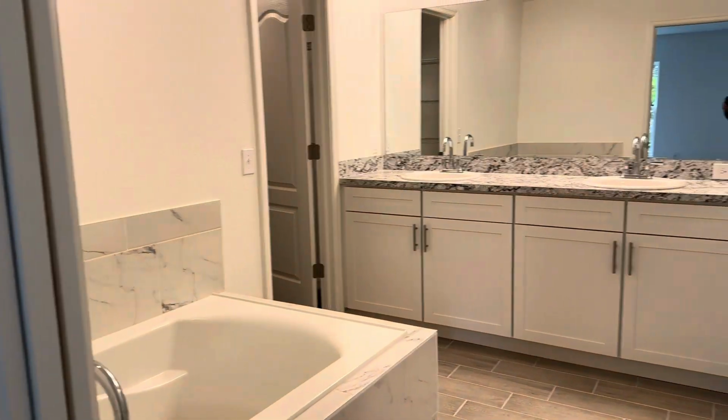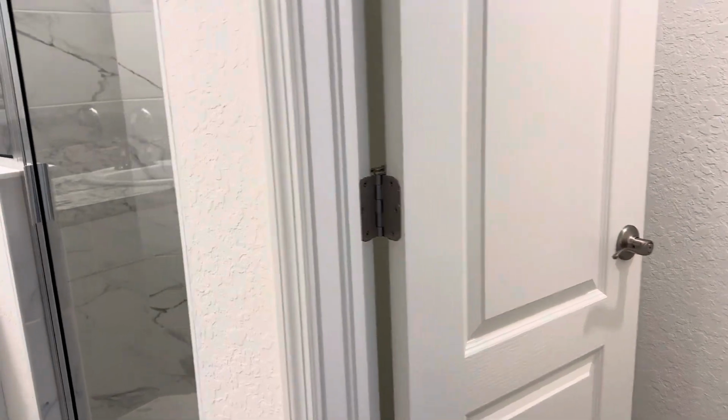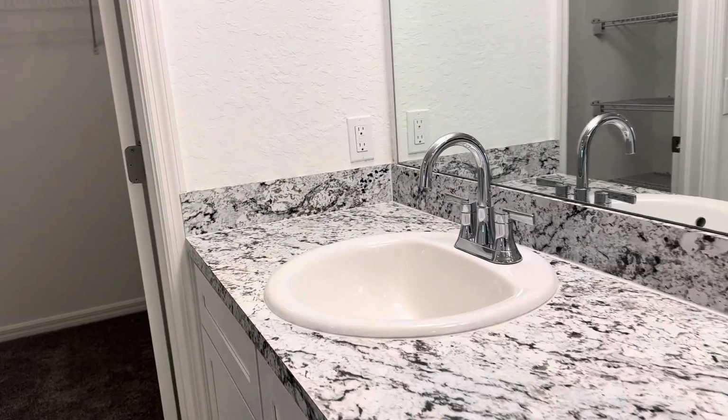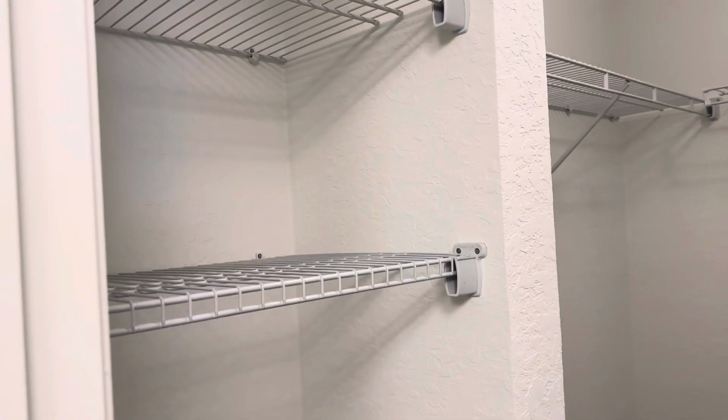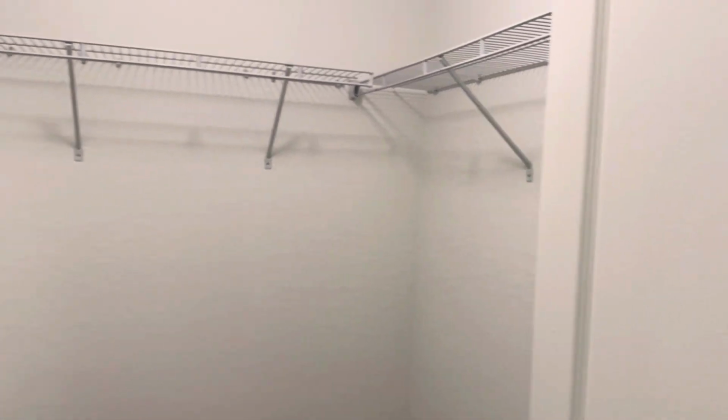Okay, and you can see that the master has a deluxe master bathroom, with double sinks, and then this is the toilet room area. Note the nice gray tile with the shower door here, large shower head. Again, everything's brand new. It does have a good soaking tub, 2 sinks, raised countertops. And this is nice. So for your linens, you've got the linen closet built into the master bedroom closet. There's some space around the other side of the door here, but I'm going to keep moving.